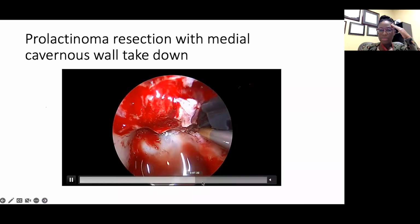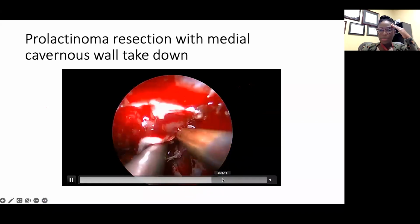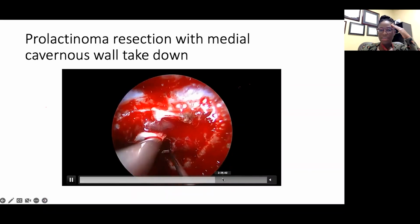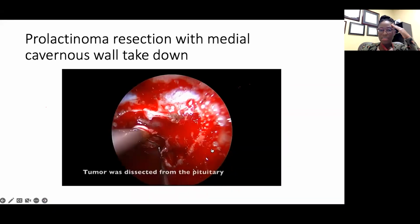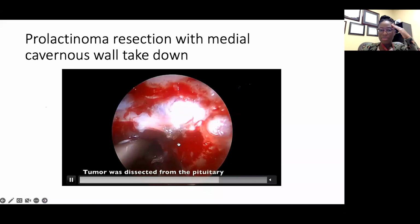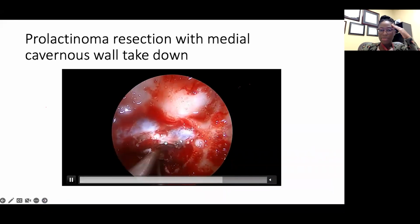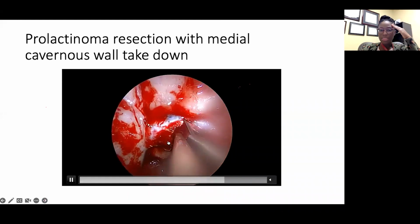I'll skip the video here a little bit. Ultimately provide her a cure, to where she's not. This is peeling the tumor off of the carotid. You can see how adherent it is. So carotid is right here, and peeling that off. And this is at the top, just disconnecting it from the diaphragma sellae.